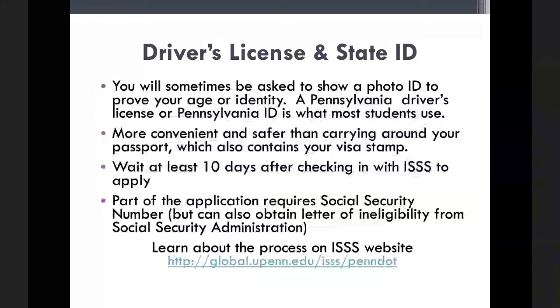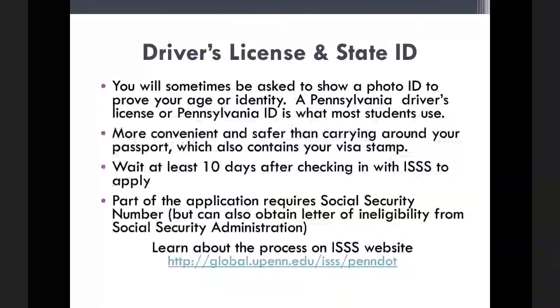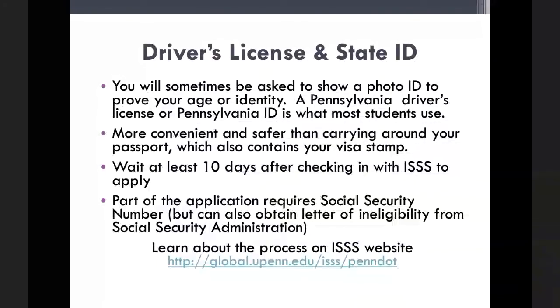After you check in with ISSS on campus, wait at least 10 days to get your driver's license or state ID, because we need some time to transfer over your information to the Pennsylvania Department of Transportation. To get a driver's license or state ID, the application requires you to have a Social Security number, but in order to have one, you'd need a job, such as on-campus employment. However, you can go straight to the Social Security Administration office to let them know that you're not eligible for a Social Security number, and they'll provide you with a letter.